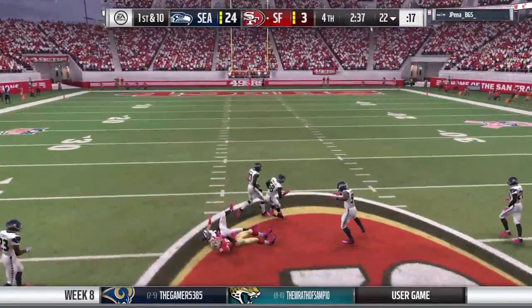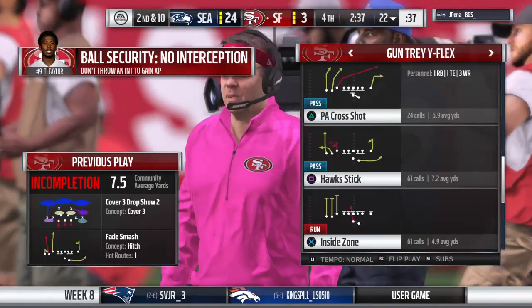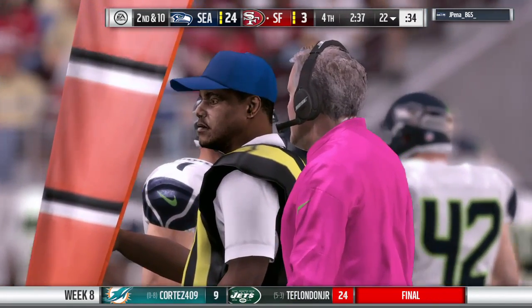He's going to fire one deep over the middle. He couldn't quite hold it. Got hit. Ball pops out, incomplete. Well, they went for the big play there, but that drop could really hurt their momentum.